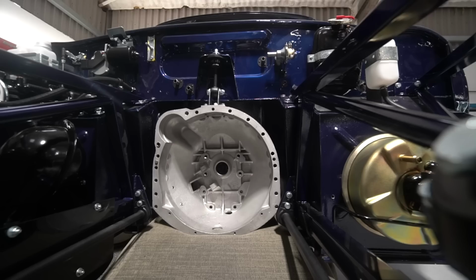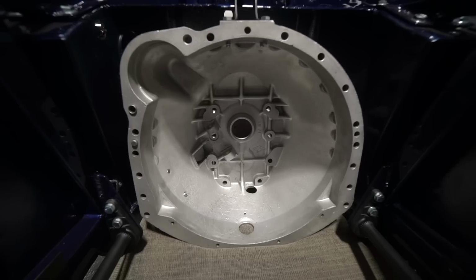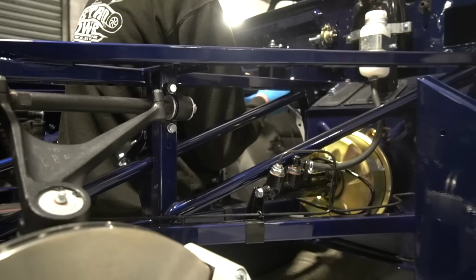And I didn't really want any pipes looping over that box section. So what we've done is taken the pipe alongside the frame and then in through the bulkhead, through an existing hole. I think it was a choke cable hole. And then that's going to go across inside and out. There's a closing panel, which I think is an access plate in the side of the tunnel. We're going to make a panel for that that's got a bulkhead fitting in it, so that we can route the clutch pipe nice and neatly.